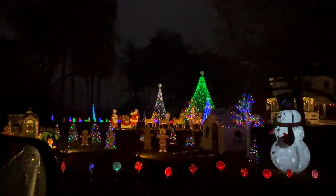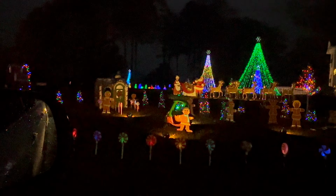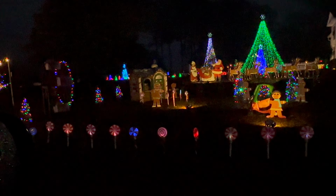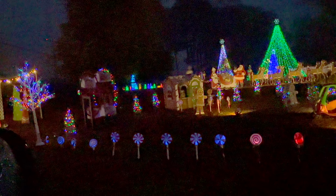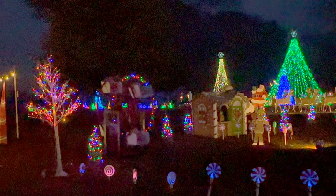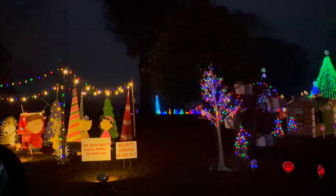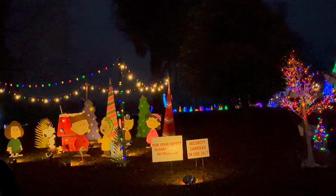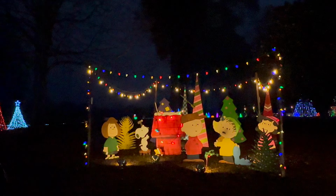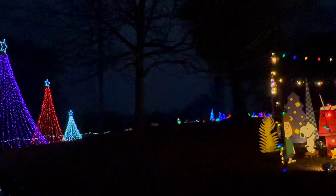You can see Santa Claus has a sleigh there with Rudolph leading it. They're waving. They like the little snowman now. Oh my gosh, that is so stinking cute. And that's the gingerbread house. There's the Peanuts. Oh wow, look at all the Peanuts characters. Snoopy. And then they have big, beautiful mega trees.